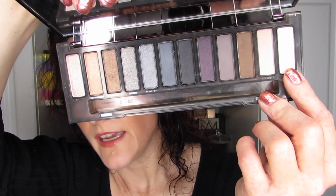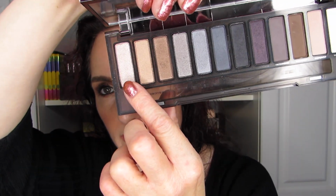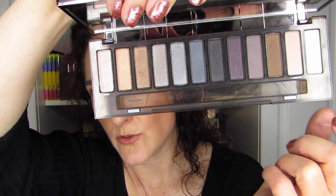And I can't remember if I used Slanted in the look or not, but I'll have the look right here, assuming that I took a picture. I'm pretty sure I did. And I did use 13 and High on the brow bone for the looks I was doing with this palette. Now the other look I did was with Whiskey and Radar and High and Dirty Sweet.